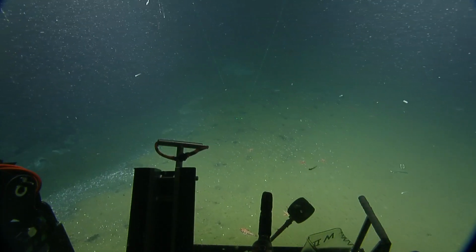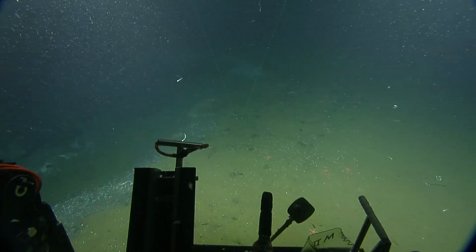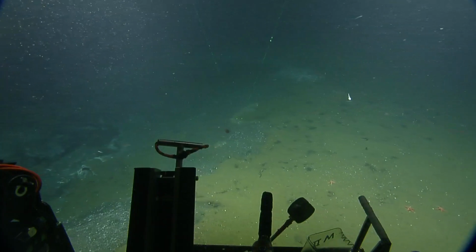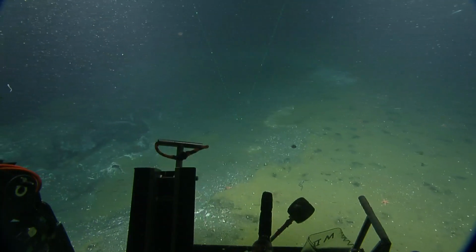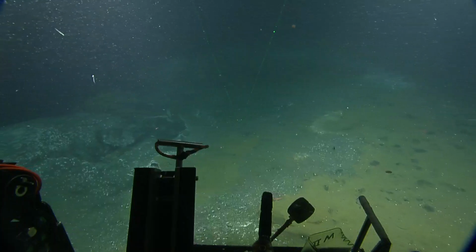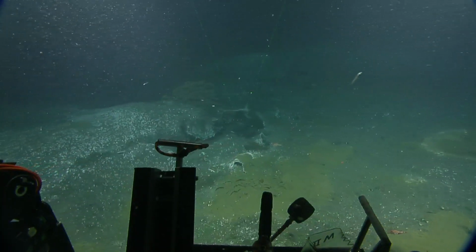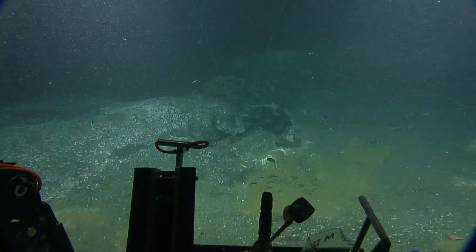We're searching for the bubble streams. Not easy to find, but we're seeing all the signs. We see bacterial mat, shell fragments, a lot of gastropods, more of this pitted structure. 2 meters straight ahead.